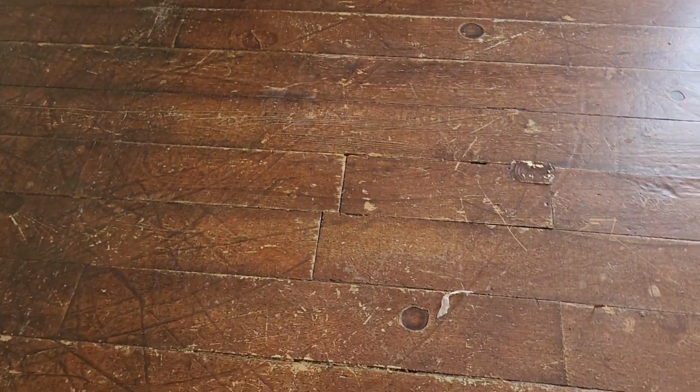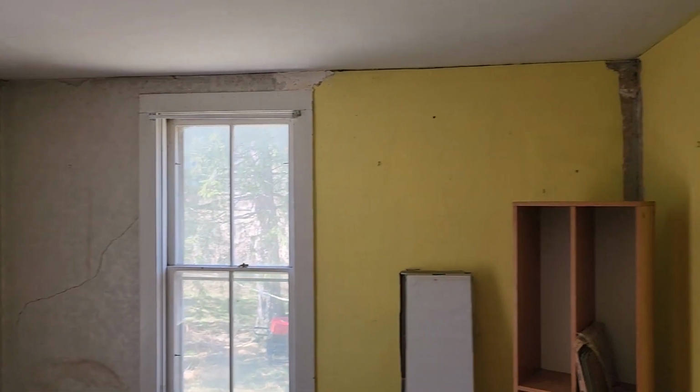Bedroom number 1. These are the original floors. Solid, solid, solid. I'd love to refinish. Broken windows, knew about it, it's all okay. Again, the yellow. And we have this weird adjoining middle closet, which is big, and they kindly left me every hanger, which is fine.